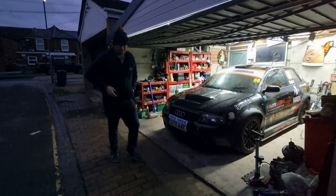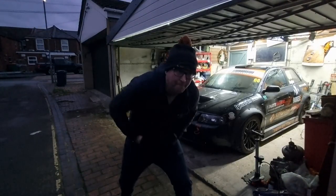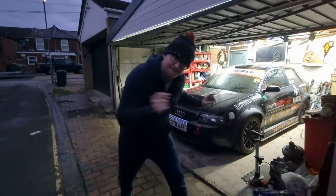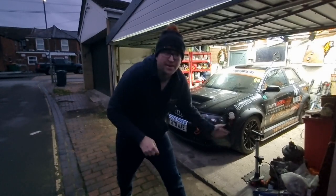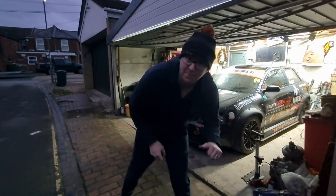Right, you don't know what's going on, first time I'm going to attempt driving it at all. It's going on the trailer. It's off to Badger 5.